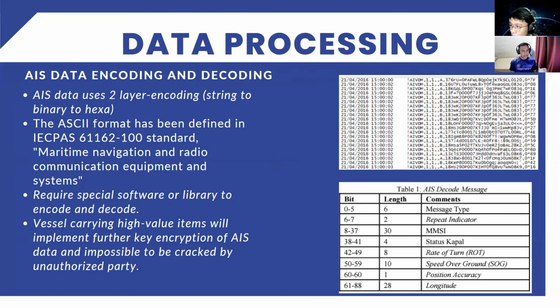So this is an example of AIS data, as you can see here. On the top image on the right is first the date and the time that the ground station received. And the next line, AIVDM, is an indicator that this is AIS compliant data. And as you can see, this is like a gibberish string. We cannot translate it properly unless we have the decoding software to translate it back to the real value. So this is an example of AIS decoding message format. The first bit represents the message type and so on.